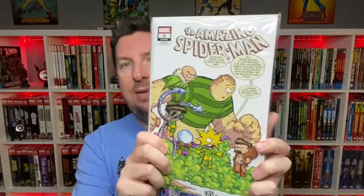So I got this awesome wraparound cover. This isn't the A cover, but I had to get it because it's the wraparound. I try not to do this, guys, but I can't resist. I had to get the Skottie Young cover as well, because Skottie Young doing the Sinister Six. I mean, look at Sandman. Sandman is just so adorable there, so I had to get both.